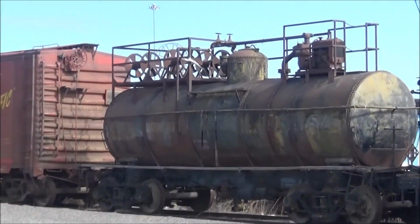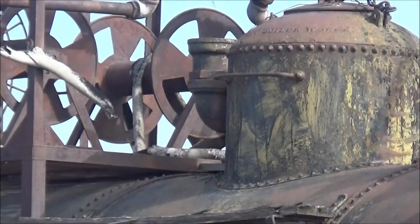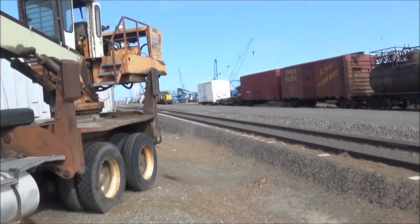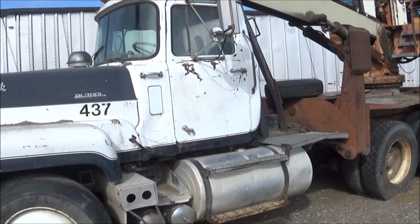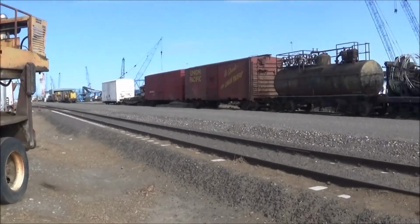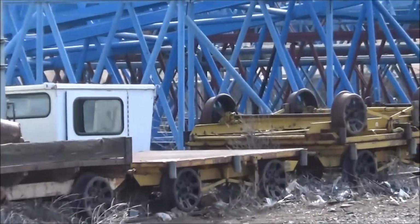And then the old style tank. Weird. And then this thing is old. Of course everything is old here. Old style truck. Smells really nice, that fresh cut wood. Various objects.